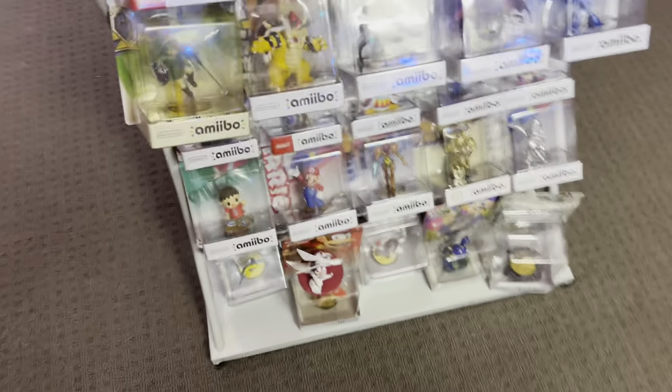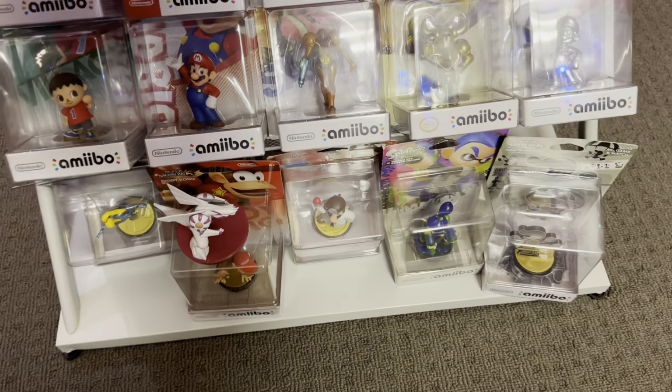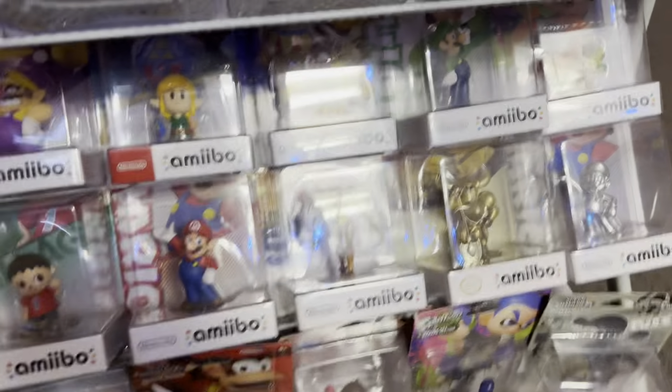As we can see, there's amiibos everywhere. If you hear that little noise in the background, that's my dishwasher just finishing. I have to empty that after. I won't go through every single individual amiibo, but we'll have a good look.